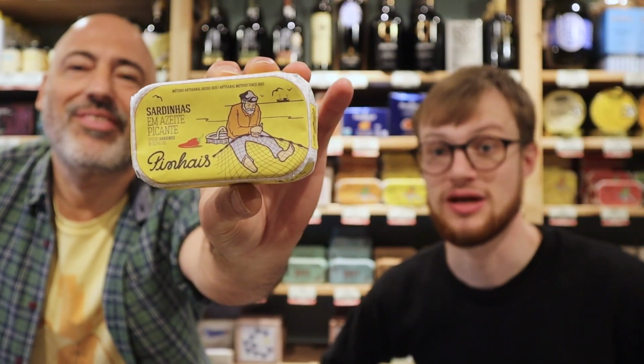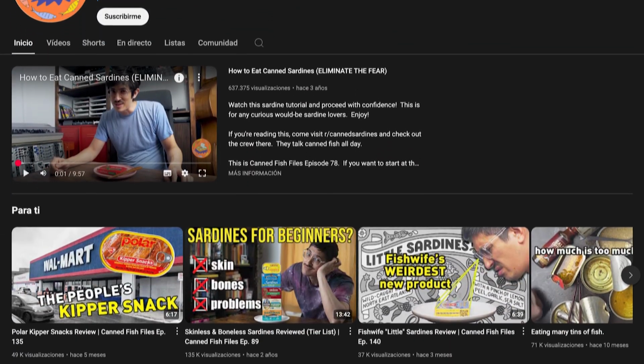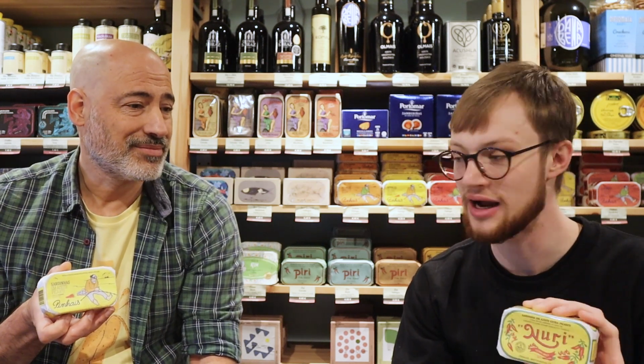I can already say that these are my favorites because I had a tin just yesterday that I got here, and they are so good. And I was confused about Nuri, because you don't see the Nuri sardines a whole lot in Portugal, but they're like the best in the US. If you watch, there's a guy, the Canned Fish Files on YouTube. He's a sardine YouTuber, and he says these Nuri sardines are the best, and I can attest that these are the best I've found in the US. But you don't see them in Portugal, but they're made here in Porto, in Matosinhos. So in the same cannery. That's Pinhais. So what's the difference?